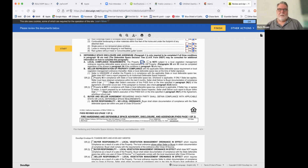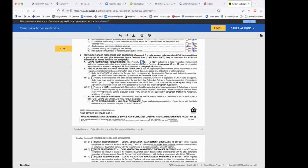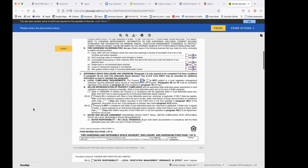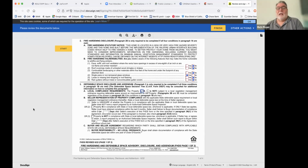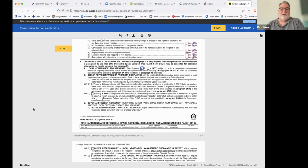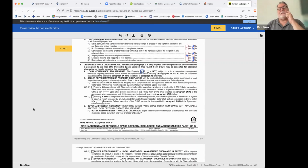HOA, condominiums and such aren't exempt from this. Rich, what I meant by that question was on the 3A, the local compliance requirement. If that's your HOA, that would constitute that local requirement? Yes, it would. And then the seller would say, I don't know if it's in compliance or not because it's the HOA's responsibility. So that just would be the answer there. Condominiums and stuff are required to do that up in the hills.